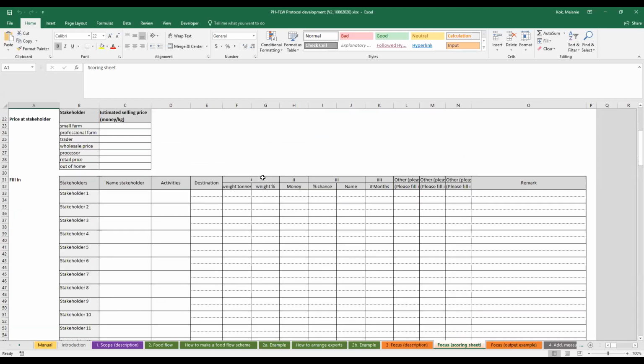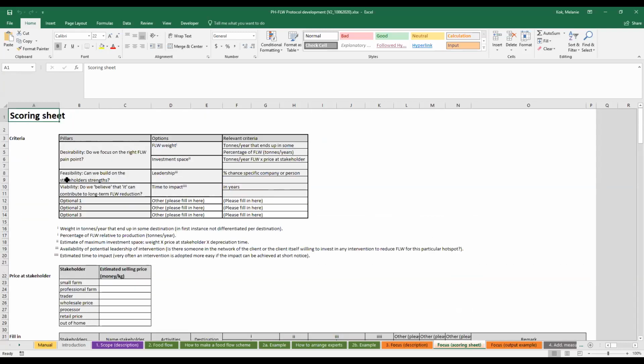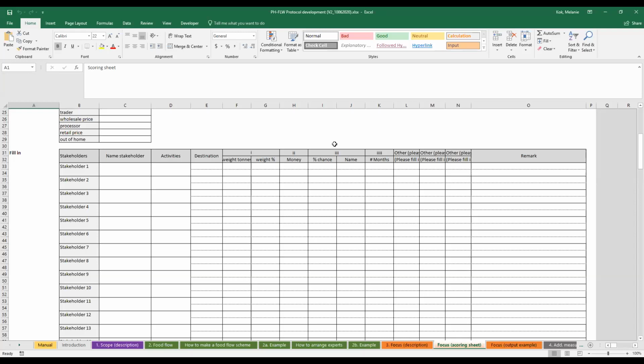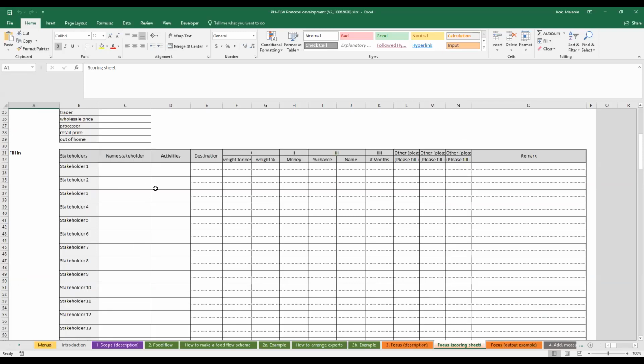per stakeholder. And then we have a really big table, which can include all information that you gathered during the food flow phase. So the names of the stakeholders, the activities they performed, all residual flows and their destinations, the weights to every destination, the percentage based on the input, the money. I have to look back, the money is if there is an investment space. Then we have the chance that someone wants to take leadership and make sure that this is going to work. And the time till impact. So is there a business case, yes or no? At the end, you will receive a short list of 3, or even more or less, stakeholders or even activities that are of interest to focus upon.